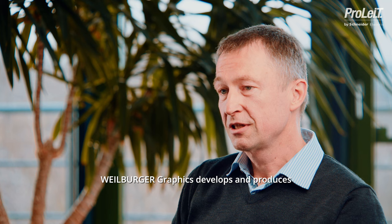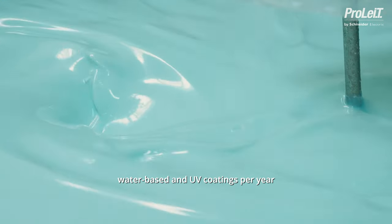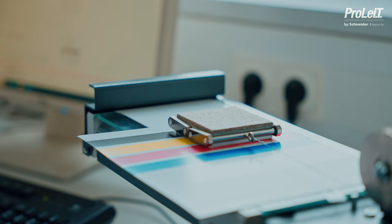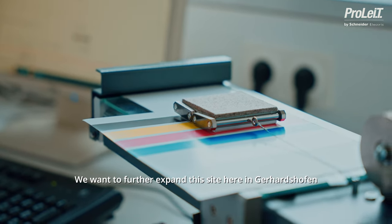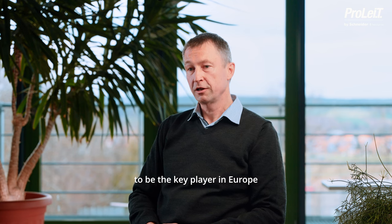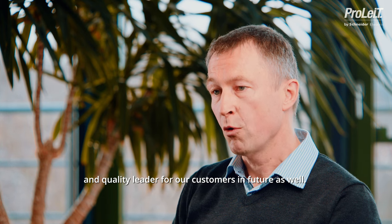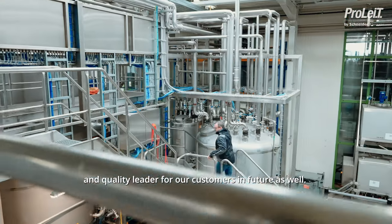WEILBURGER Graphics develops and produces about 30,000 tons of water-based and UV coatings per year for the graphics industry. We want to further expand this site here in Gerhardshofen to be the key player in Europe and the technical and quality leader for our customers in future as well.